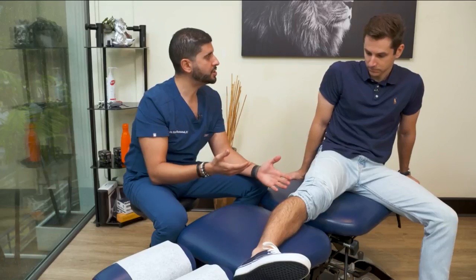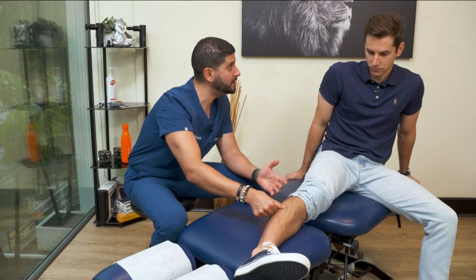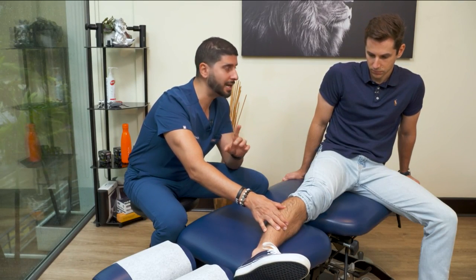First thing you do, massaging it at home. What you can do is you take your own thumb, you're gonna put it right on the area, you're gonna find the tension area. So with you, I feel a lot of tension in this area, and you're always gonna go counterclockwise, guys, never clockwise.